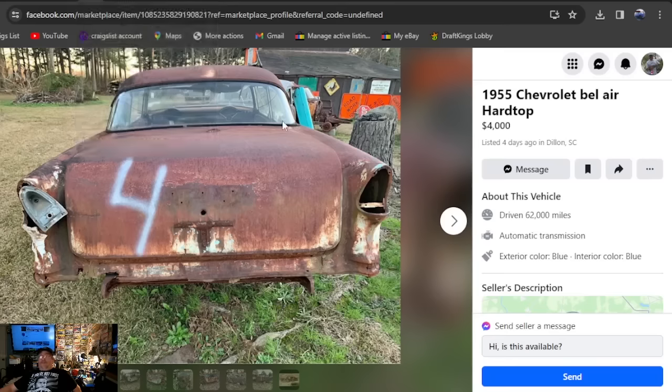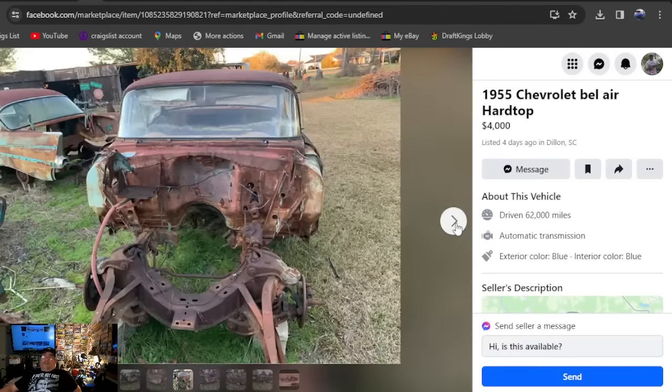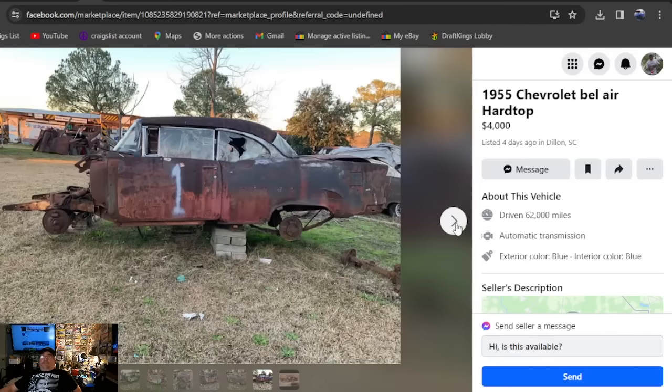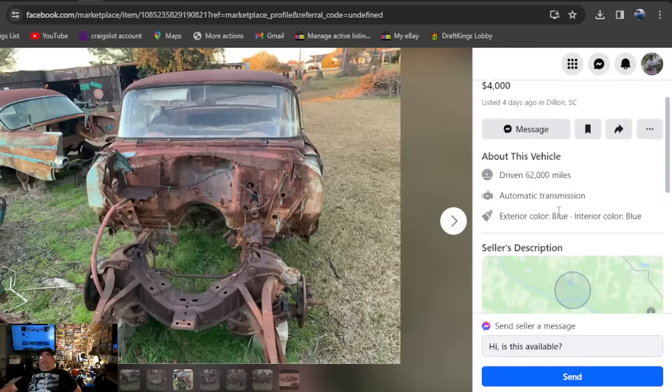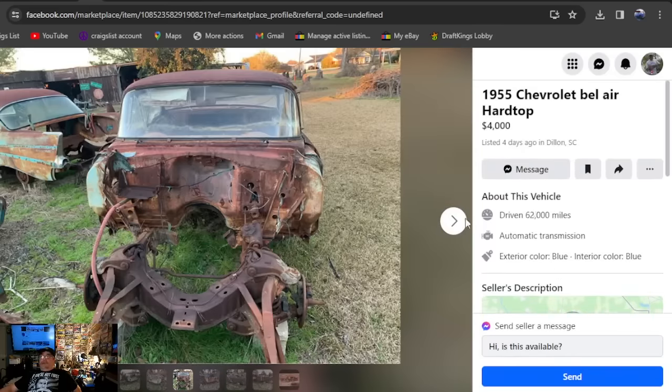1955 Chevrolet Bel Air hardtop. These are some pretty good photos, right? $4,000, 4 days ago, South Carolina. You heard it right. It's a hardtop. Boy, is that rough. You want to leave some patina on your Tri-Five? There's some Tri-Five patina for you. Looks like he's got 57s and 55s. And description, there is none. So you just got to reach out and contact him.